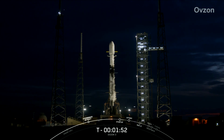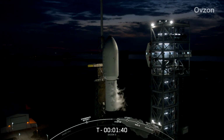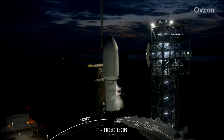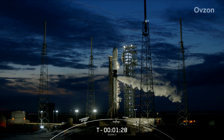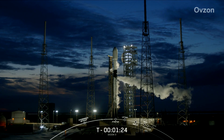Coming up in just a few moments. Stage 2 LOX load is complete. And there's that call out that Stage 2 LOX loading is complete on the vehicle. Falcon 9 is now fully loaded with 1 million pounds of kerosene fuel and liquid oxygen. At the T-minus 1 minute mark, Falcon 9 will be in startup, and this is when the rocket's flight computer will take over the launch count.